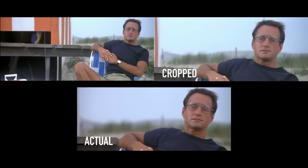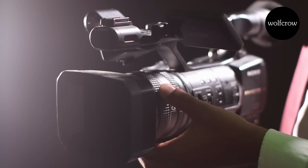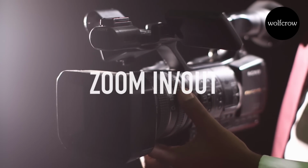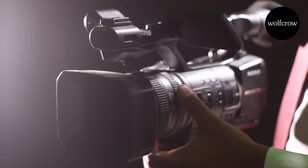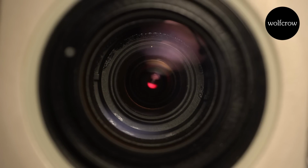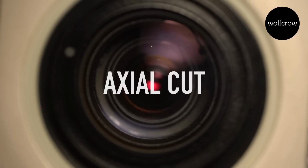The camera doesn't change its axis. If you're filming with a 35mm lens, say, all you do is zoom in and continue filming. The camera doesn't go higher or lower, or to the side. In other words, the camera stays on its axis, hence the name axial cut.